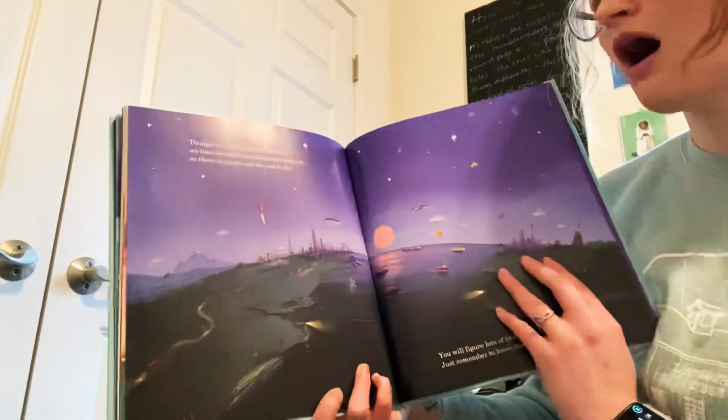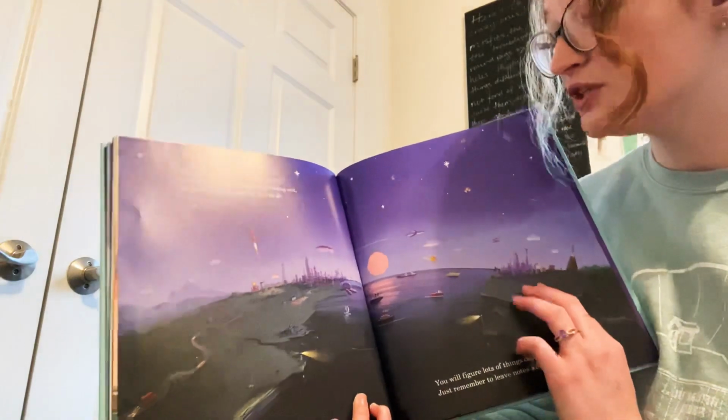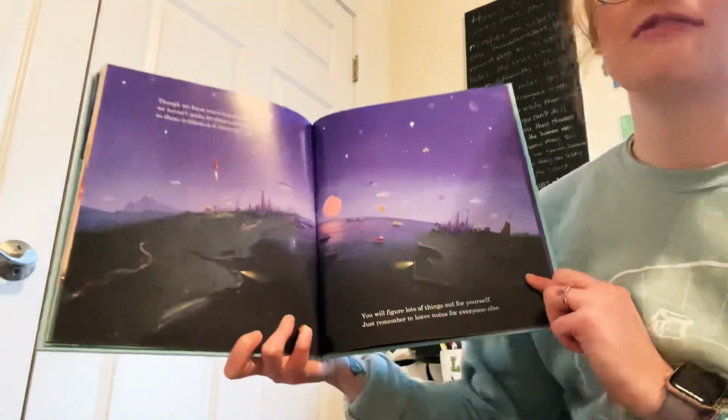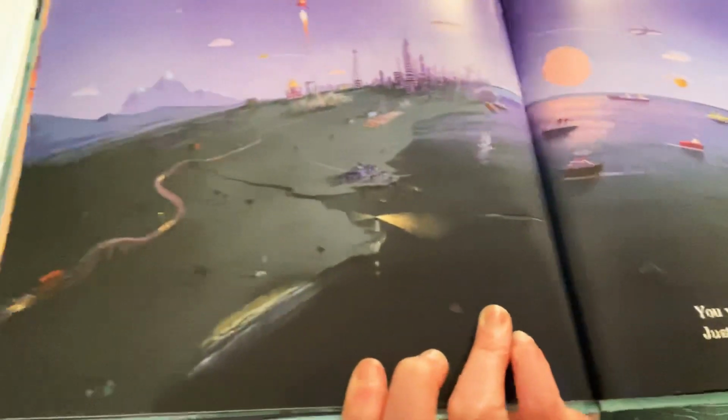Though we have come a long way, we haven't quite worked everything out, so there is plenty left for you to do. You will figure out lots of things for yourself. Just remember to leave notes for everyone else. Yeah, that's very important. Remember to think of all the people.